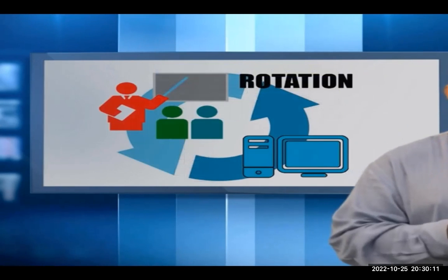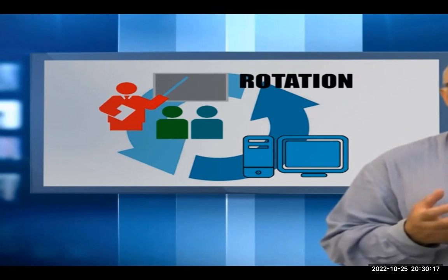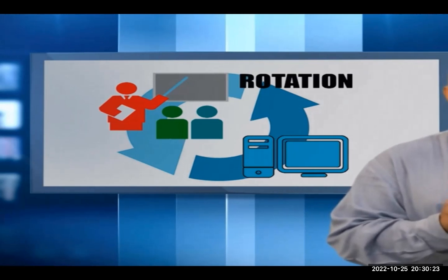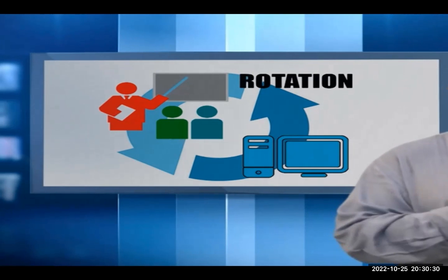Here are the definitions of these four blended learning models. Number one is the rotation model. This is a program in which, within a given course or subject, students rotate between learning modalities, at least one of which is online learning. Other modalities might include activities such as small group or full class instruction, group projects, individual tutoring, and pencil and paper assignments. Number two is the flex model.